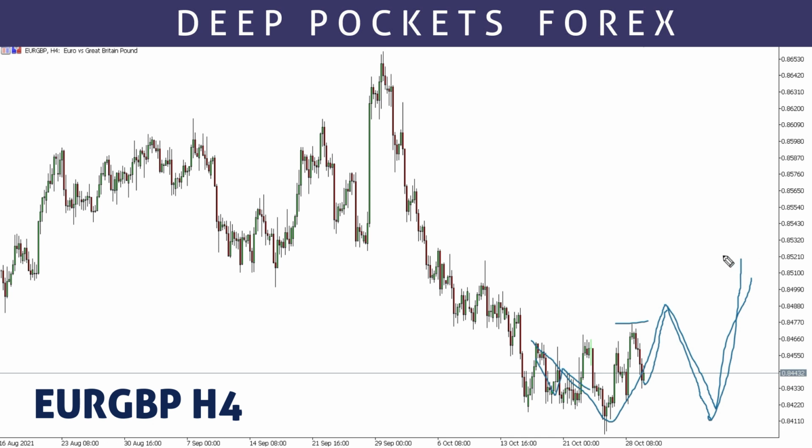And when it's completed, later on, we might have price pushing lower all the way, breaking previous low and breaking previous low, continuation to the downside. That is what we are focusing on Euro GBP. But this drop here is going to happen later, after all this takes place here. That is what we are focusing for you on Euro GBP.